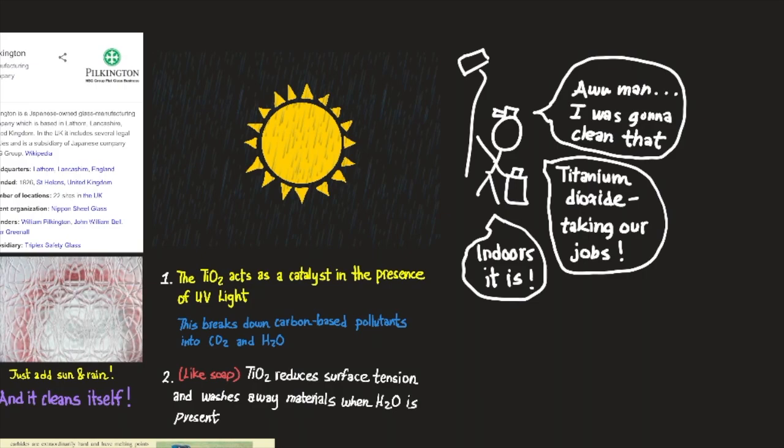So again, a quick review. The titanium dioxide acts as a catalyst in the presence of UV light. This breaks down carbon-based pollutants into CO2 and H2O. Like soap, TiO2 reduces surface tension and washes away materials when H2O is present. Aw man, I was gonna clean that. Titanium dioxide taking our jobs.